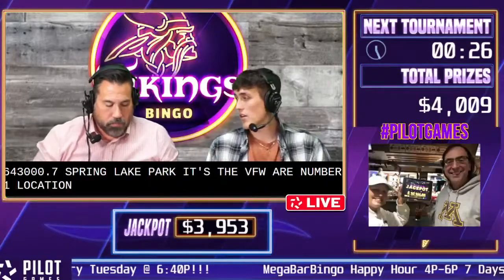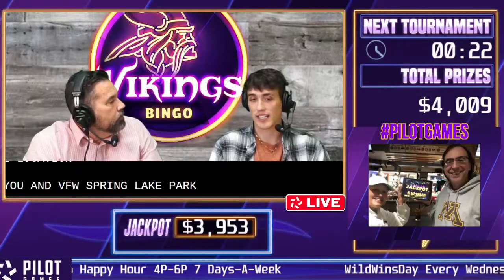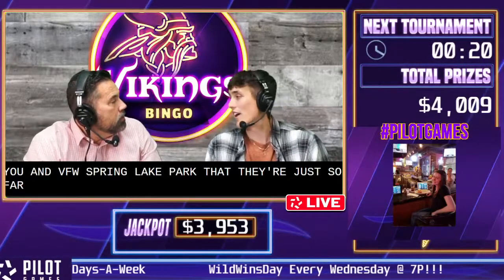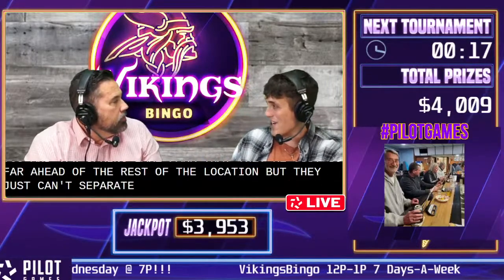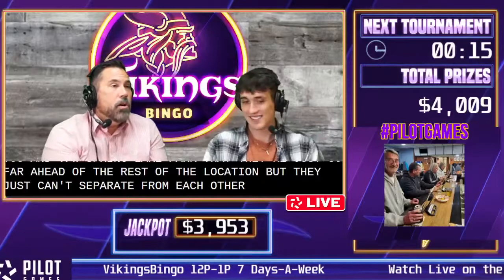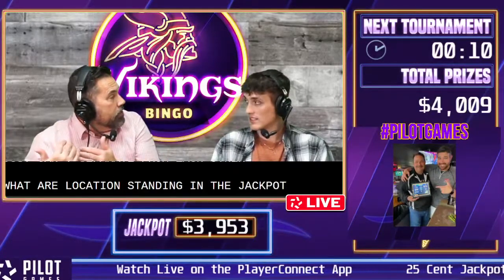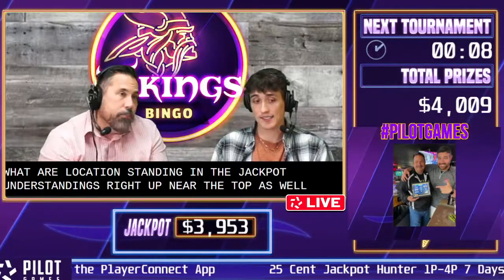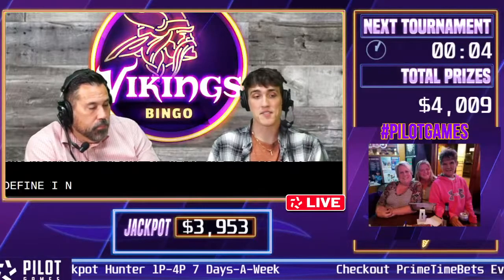Yeah, they just seem to go back and forth at it over at Corner Bar Goodhue and VFW Spring Lake Park. It's funny enough that they're so far ahead of the rest of the locations, but they just can't separate from each other. Oh, I know it. And then Corner Bar Goodhue's also in our Jackpot Hunter standings, right up near the top as well. Yeah, so it's been Corner Bar Goodhue's season so far in this season X.